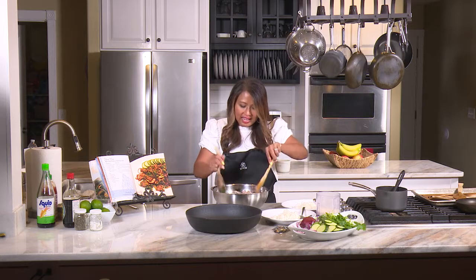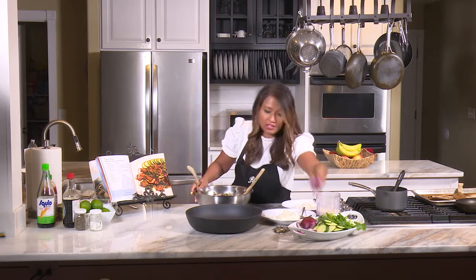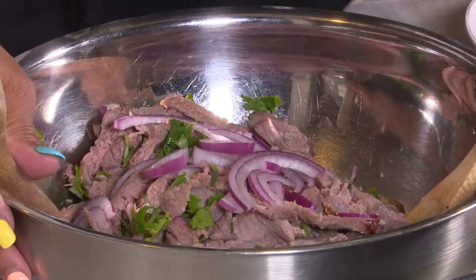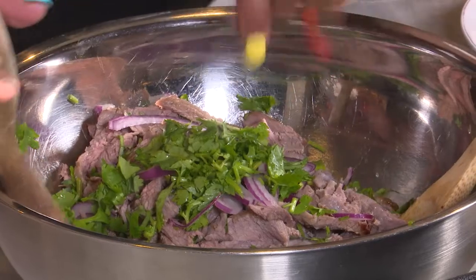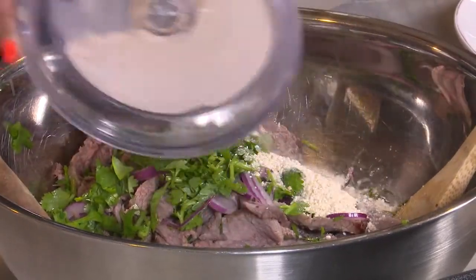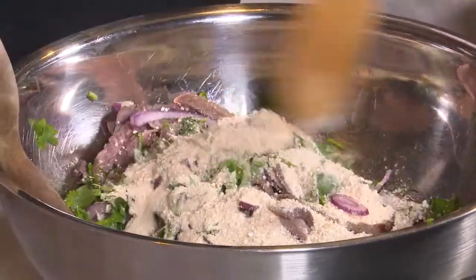I actually realized I have more like 3 pounds of beef, so I'm going to add a few more onions and some more cilantro right here that's already chopped. And then we add our ground roasted rice, approximately 2 teaspoons. I'm going to remember that, oh well, there we go, tripled it.